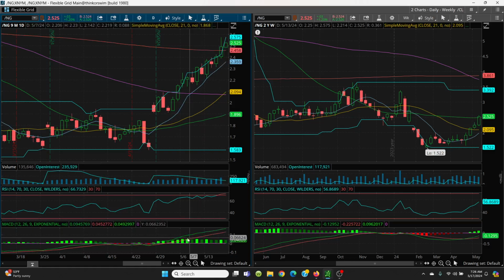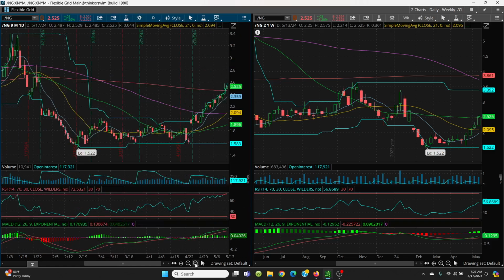But a couple of things I want to point out here. Your MACD, the green is very, very bullish, no question about it. It's over the red. But you've got to remember, you're starting to get to that overbought scenario here, the same way with the RSI. Now, again, you can ride that 70 mark for quite a while. But just take note that it only lasts for so long before you're going to have a little bit of a correction.